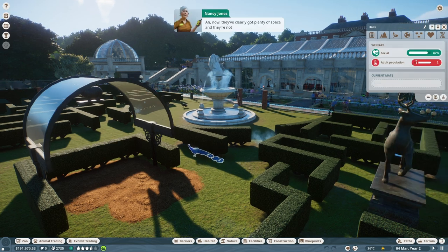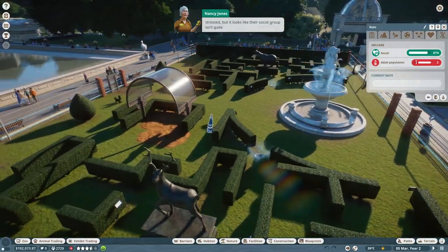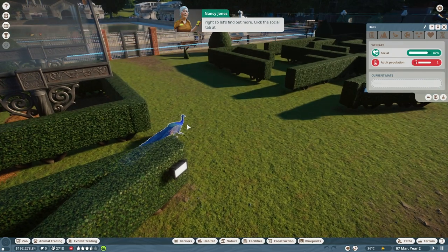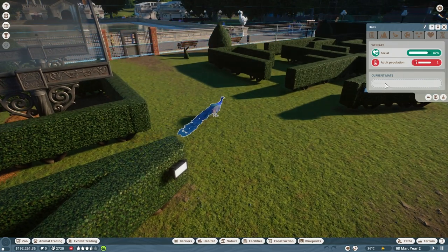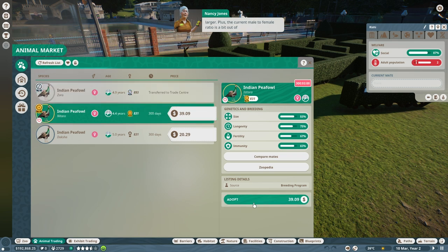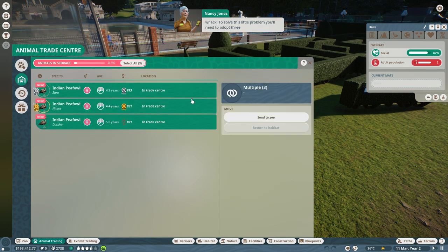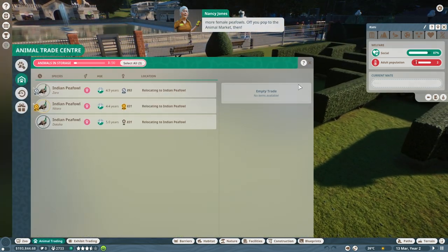Now, they've clearly got plenty of space and they're not stressed, but it looks like their social group isn't quite right. So let's find out more. Click on the social tab at the top of their information panel to see what's wrong. Right, as you can see, the peafowls need their population to be larger. To solve this little problem, you'll need to adopt 3 more female peafowls. Well, off you pop to the animal market.